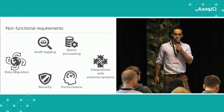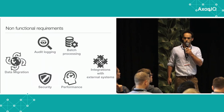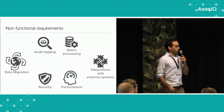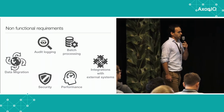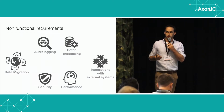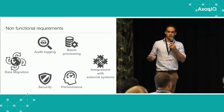As far as the non-functional requirements are concerned, audit logging was very important for us because we are dealing with a lot of money. So this was a really strong requirement for us. Apart from that, we have the 900,000 families that we have to pay, so batch processing was really, really important. And we had to get those payments out fast.